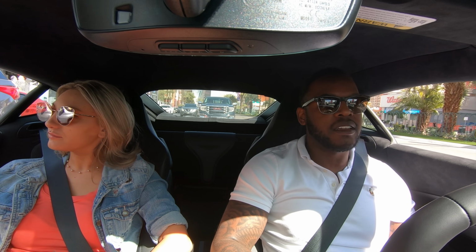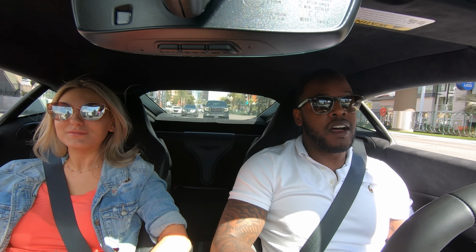In Sport Plus mode, the brakes are really jerky, but again, the stopping power in this car is very, very good. The acceleration on this car is good as well, 0 to 60 in 3.9 seconds. Again, not as fast as the Porsches, but it has a little bit more of that liveliness to it with the rear-wheel drive system that isn't just all about speed.